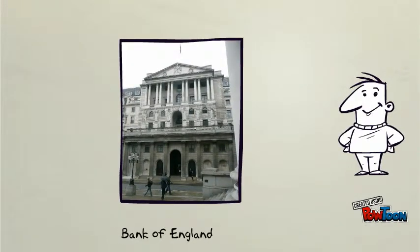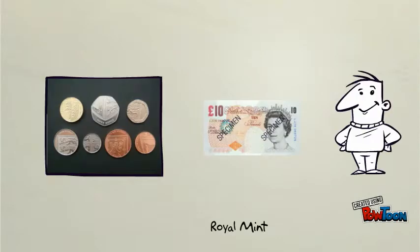The money in the UK is issued by the Bank of England. You can't have a bank account with the Bank of England like you do with Barclays or Santander. The Bank of England's different. It controls and issues all the money in the UK, the pound sterling. The banknotes and coins are made by the Royal Mint for the Bank of England. The Royal Mint is based in South Wales.